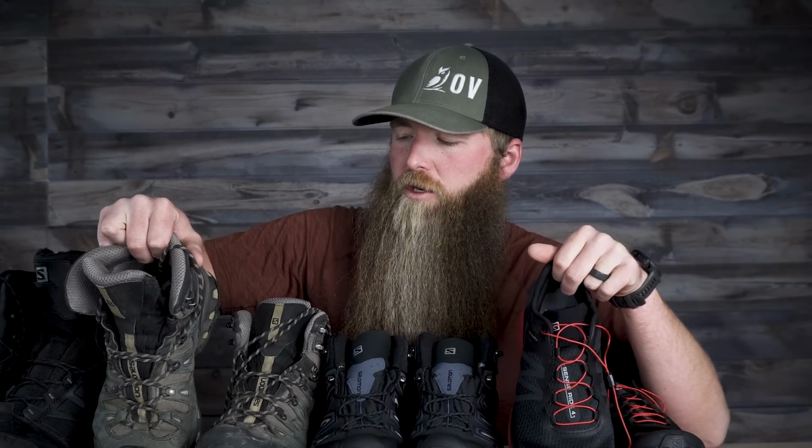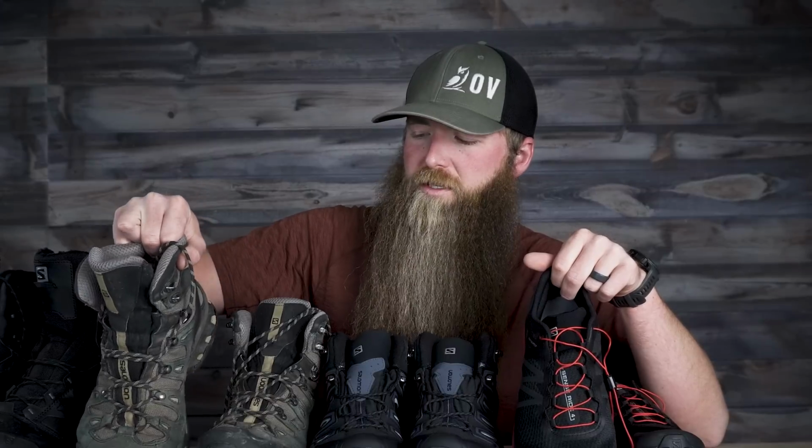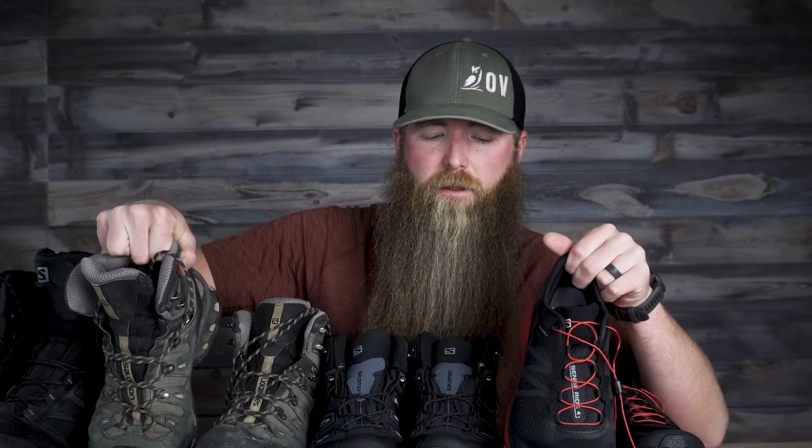This is going to fit and work for a lot more people than, say, this boot right here, just out of the sheer factor that this is a heavier, more stiff boot than this piece right here. That flexibility in this means it's going to be more comfortable, even if it's not a perfect fit.